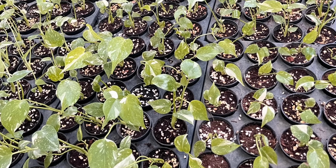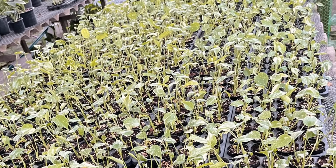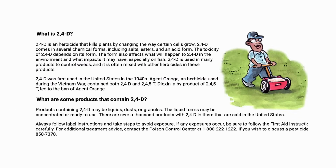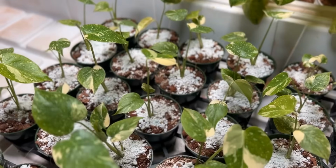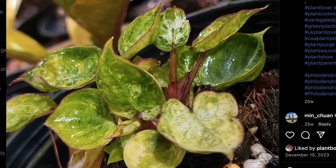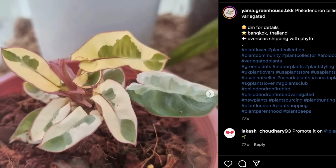The Thai constellation mutations mostly occur through asexual propagations in tissue culture and can be from overexposure to plant growth regulators, among many other things. PGRs such as 2,4-D, which is often used in weed killers, is one of the ingredients in some tissue culture recipes. Many of these plants remain in strong mixtures of hormones as they're propagated, leading to mutation, such as in this Philodendron Billietae, which is showing a type of blister variegation as well as leaf morphology changes.